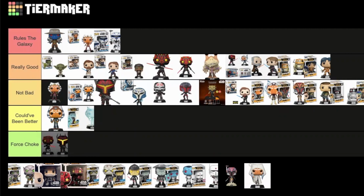The Amazon exclusive Hyperspace Hero set, and Hera actually has her X-Wing, which if you guys were wondering, I would definitely put that one under really good because of her riding an X-Wing. I think that would be really cool.